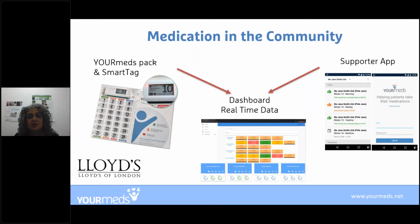A user can also nominate 5 supporters. So 10 minutes after the initial alarm, the first supporter is informed, and then a new supporter is informed every 10 minutes. So you know if you're the 5th supporter, the 4 people ahead of you have been pretty useless and you need to make that call. You can call the user directly through the app, and with simplicity in mind again, we only give the supporters the information they need about the medications that were due yesterday, what's due today, and what's due tomorrow. The supporter app is available on Android and Apple, as you'd expect.